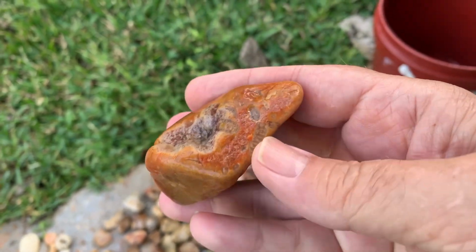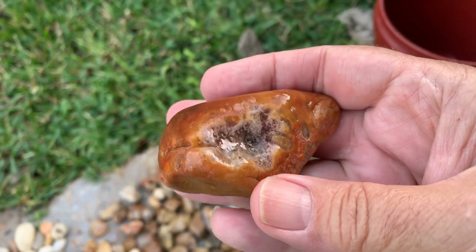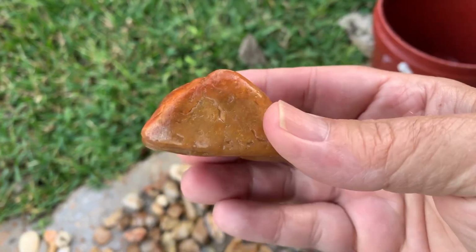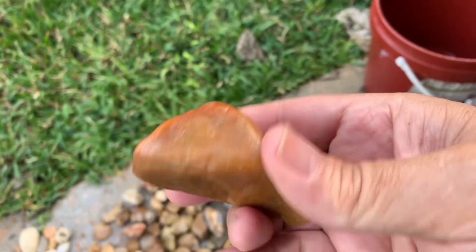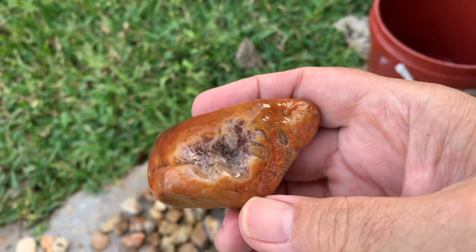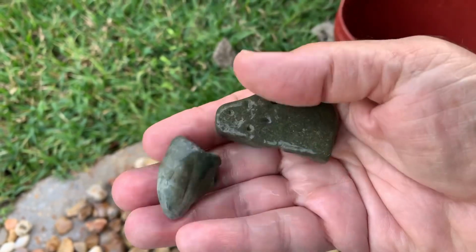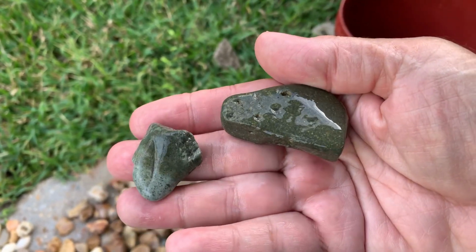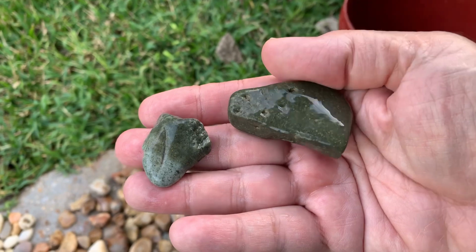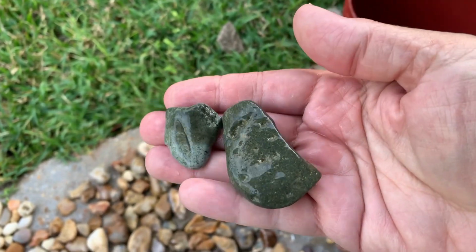But it's got fossils all over it. But that center, I don't know if I ought to cut that open or not. You know I want to. But that definitely looks purple to me. And a real oddity for down here, two pieces of green. I haven't found a piece of green in probably the last 20, 30 hours out there looking. And that's cool.